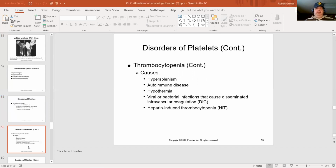They're usually associated with autoimmune diseases, viral infections, drugs, nutritional deficiencies, chronic renal failure, cancer, radiation therapy, bone marrow hypoplasia, and DIC. And mentioned on the slide also heparin-induced thrombocytopenia, which the textbook did not go into.